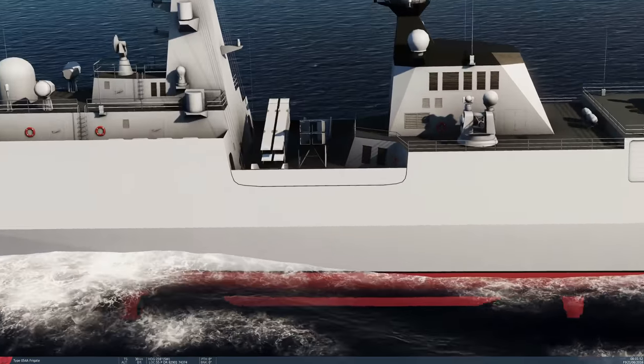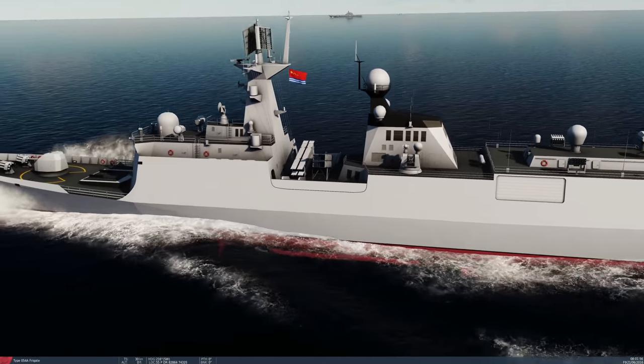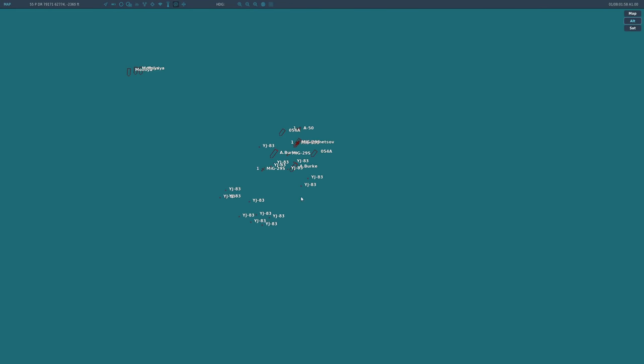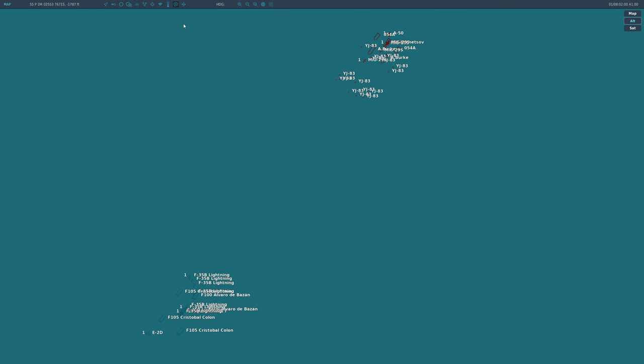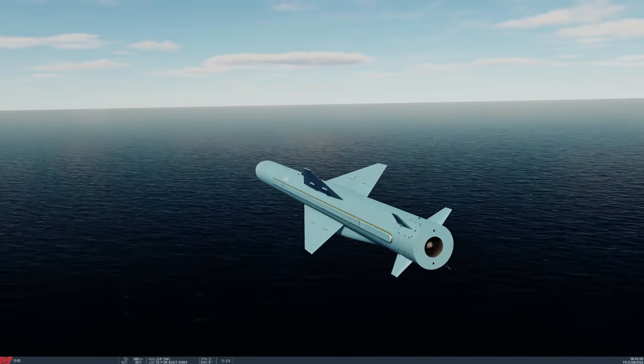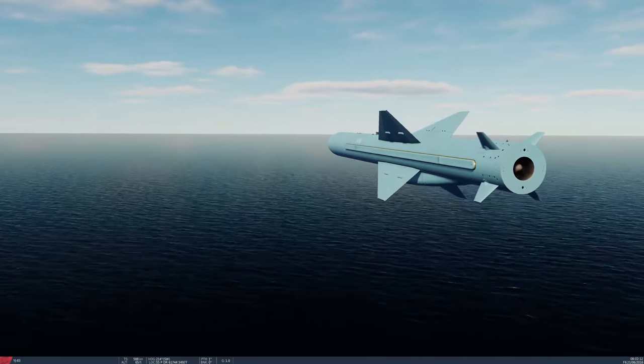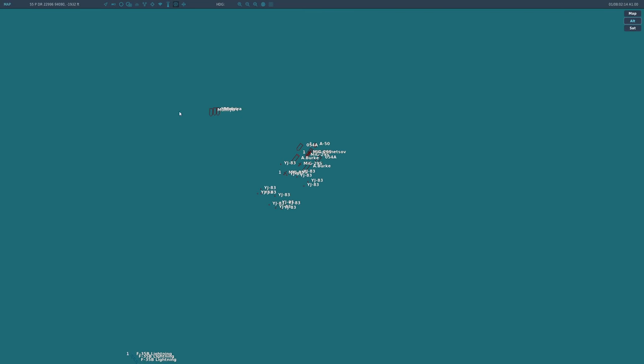Okay, these are the launchers here. They're YJ-83s, valued viewers. They're a bit like US Harpoons. They've got 8 each and they're fired immediately. If they want to do that, they can do that at a distance of 60, 70 miles. It's this missile here. It's a very potent missile, actually. Probably the best subsonic one in DCS. No, that's wrong. The RB-15 is the best one in DCS.